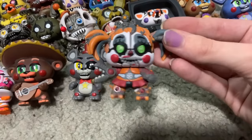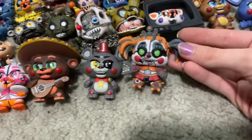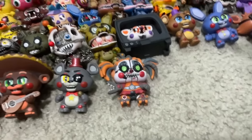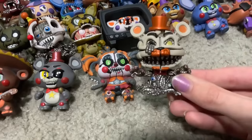Here's Scrap Baby from GameStop. This was actually pretty easy to get. I'm pretty sure that both the scraps were 1 in 12s in their boxes. You bought a case and you had them, pretty much. But especially if you knew the trick, like I did, you didn't have to buy the whole case. So, yeah. And here's Molten Freddy.